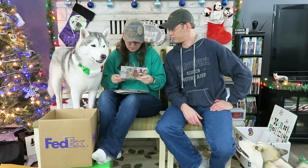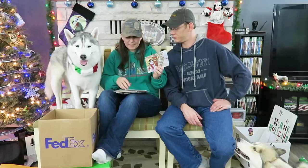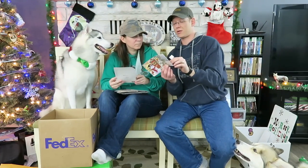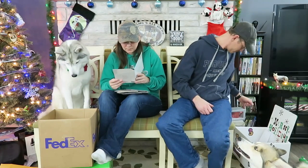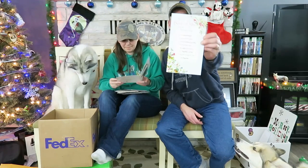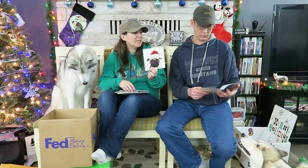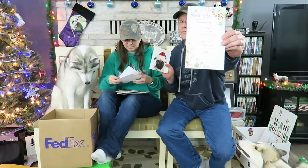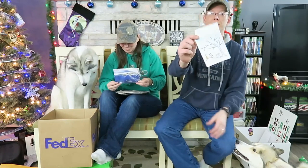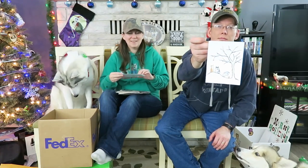This is from somebody in Montana. It's got a note inside, but no name. This is from... Oh, got a stamp stuck to the back. Oh, good. Don't lose those. This was from Nicholas, but the envelope didn't have a location or a return address, so I don't know where that one was from. Mary in England. Yeah, if you know who it is, let us know. This is an awesome handmade card from Jessica in North Carolina. You're going to love that one. That one's so cool. Oh, can you see that?